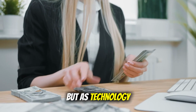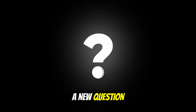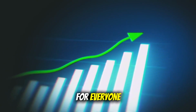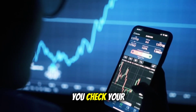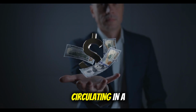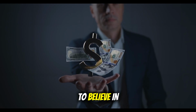But as technology reshapes finance and decentralized systems rise, a new question emerges. Should money be created by private banks for profit, or by society for everyone? Whatever the answer, one thing is certain: the next time you check your bank balance, remember, those numbers aren't just money, they're promises, circulating in a grand, global illusion that we've all agreed to believe in.